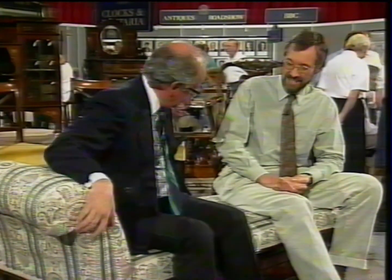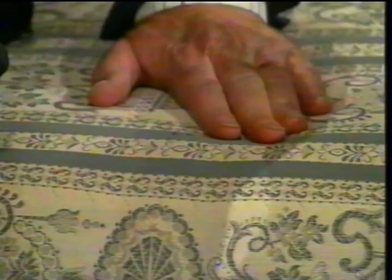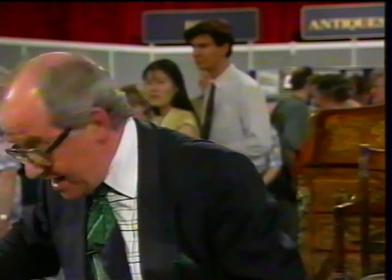Is this a new cover on here? Yes, and my wife upholstered it quite recently. Did she do the stuffing as well? No, it's the original horsehair. Because I'm just feeling there's a rolled edge there, hard rolled edge, which is very difficult to do. I was going to say if she did that, well done. Jolly difficult. Very stylish piece. Yes, it is, very stylish.